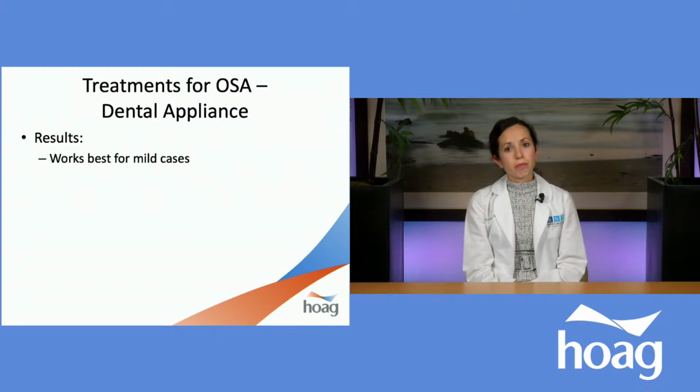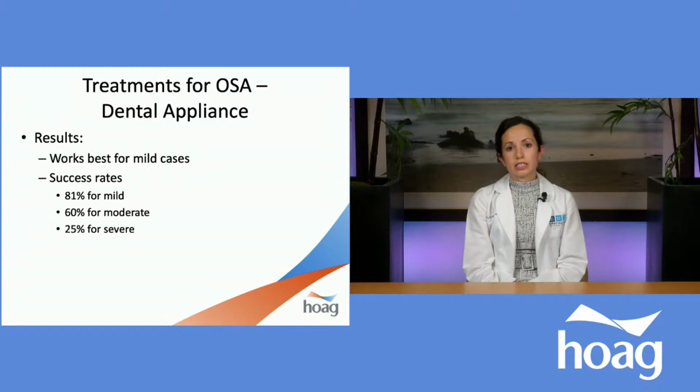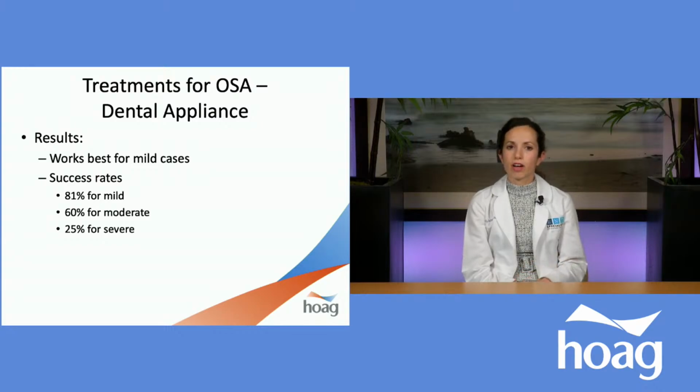They tend to work best for mild cases. You can see some of the success rates here. I will say, take all these success rates in this talk with a grain of salt. These are all from different studies. They use different metrics for defining success, and so we can't really compare them head to head from these numbers. But this gives you an idea. It's much more likely to treat your sleep apnea successfully if you're in the mild range than the moderate or severe range.